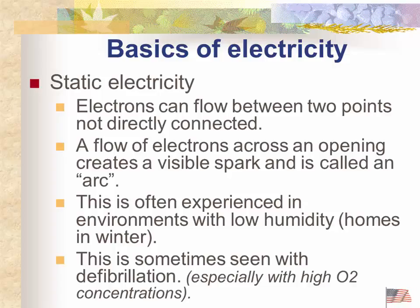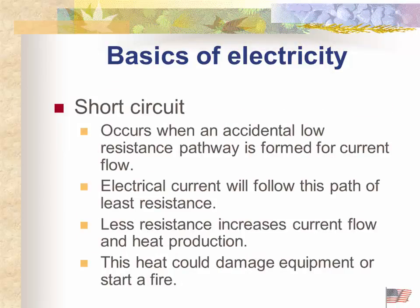Static electricity is basically electrons that are not directly connected, but they can flow between points that are not directly connected. You've all experienced this, I'm sure, at home. And you can actually even see a visible spark or an arc present. We see it a lot during the winter because of the low humidity inside the house. And we sometimes see it with defibrillation, especially with high O2 concentrations, where it can get to the point where a fire can occur, which is not a good one.